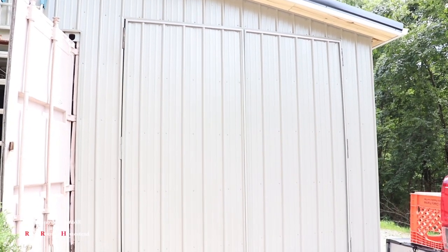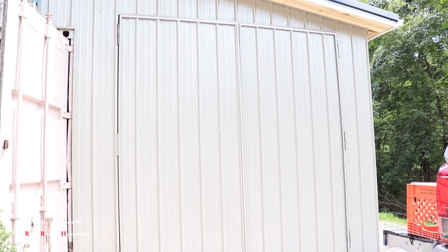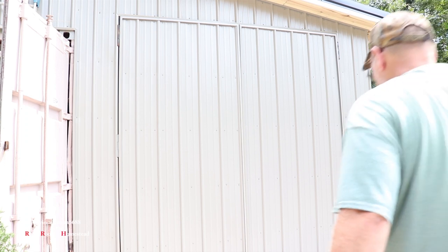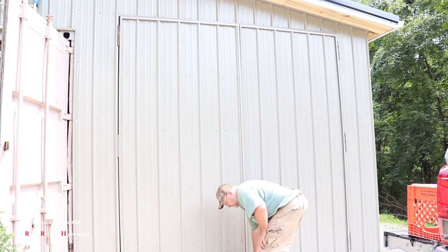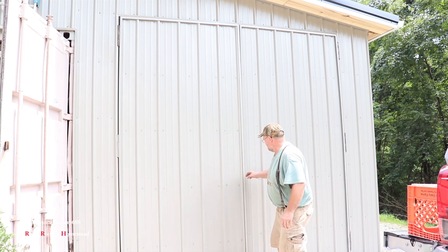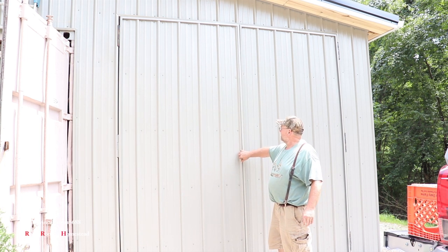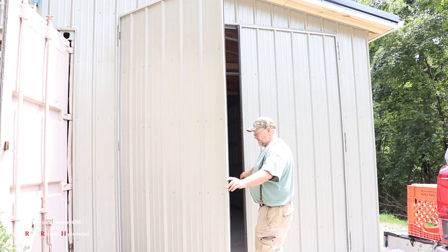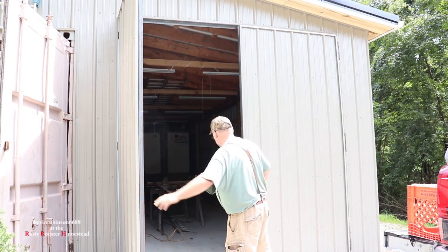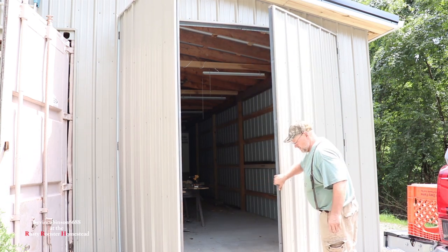Let me get you guys sit down here. I'll open them and close them. Now, there'll be a handle on the outside. One big door. And here's your other big door.